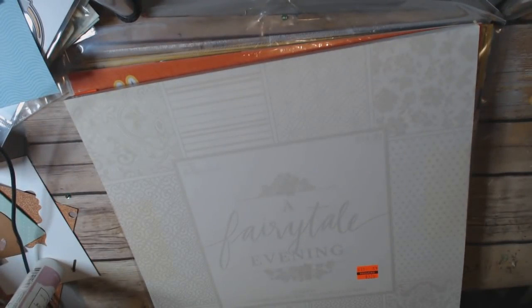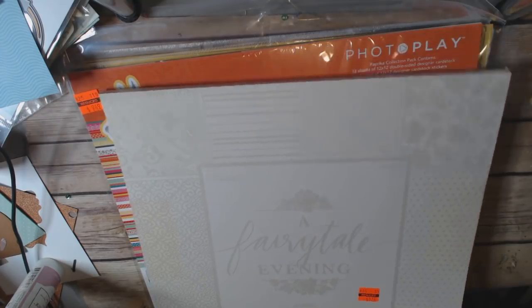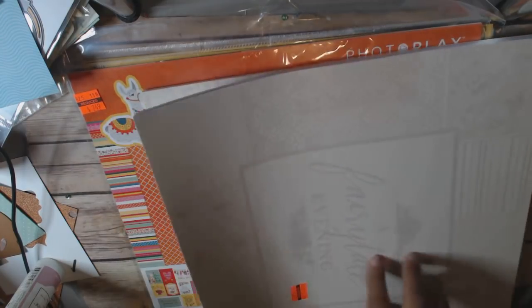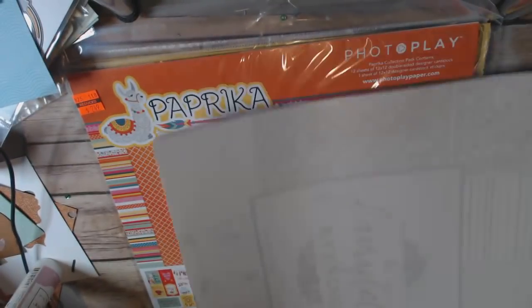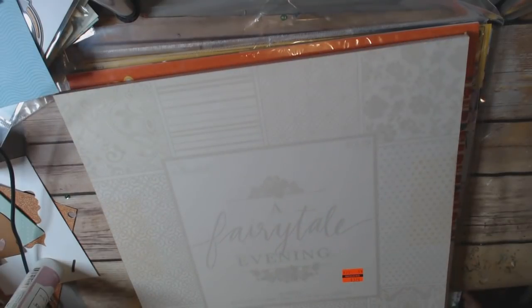I did get this one because I don't have anything like this. This is called A Fairy Tale Evening. It's reduced to $3.74, normally $14.99. And it's very pretty. It's kind of shimmery, I guess. But it's all done in sort of whites and silvers. So very wedding friendly, but also very neutral friendly too. So really cute. I liked that one. So that was a good deal.